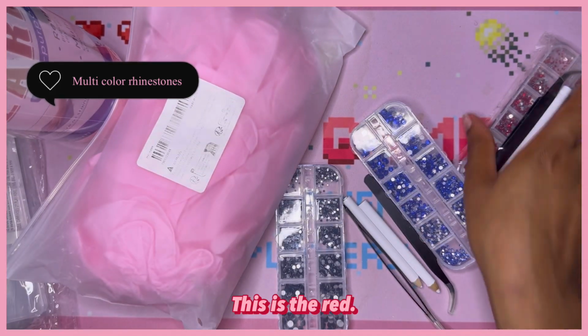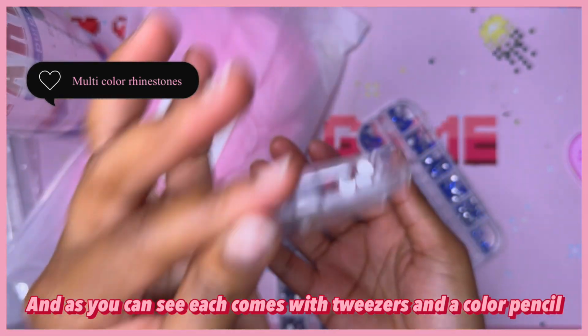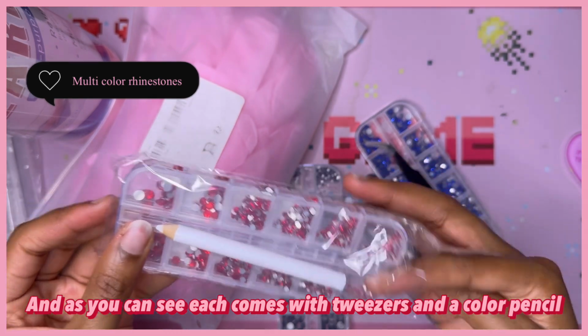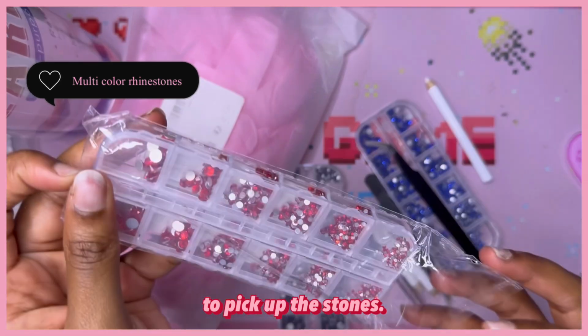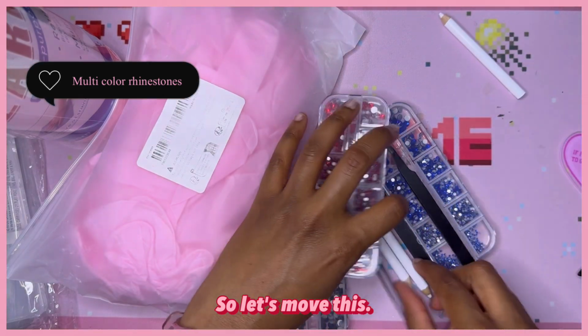First time for everything. So, this is the red. And as you can see, each comes with tweezers and a color pencil, you know, to pick up the stones and stuff. So let's move this.